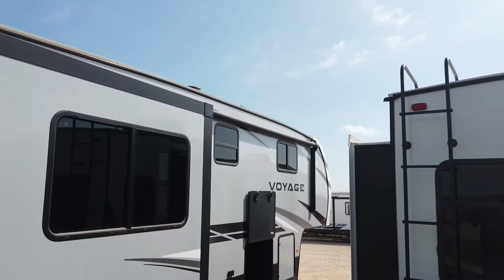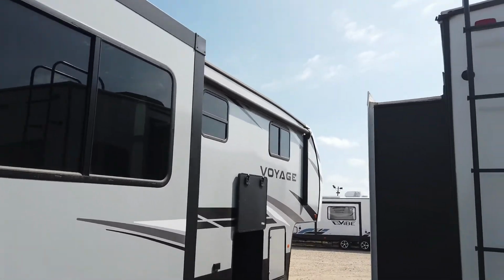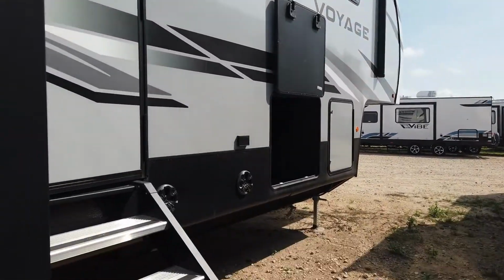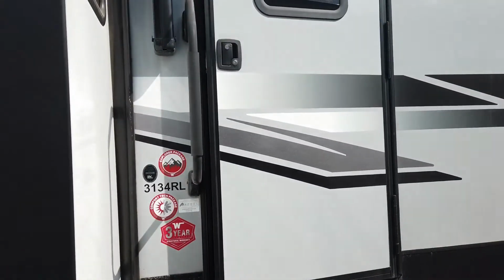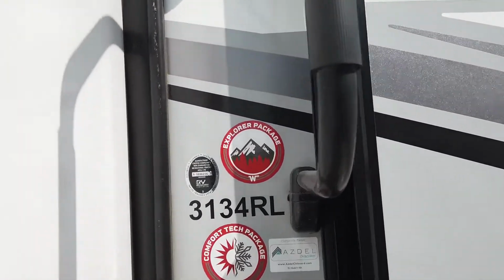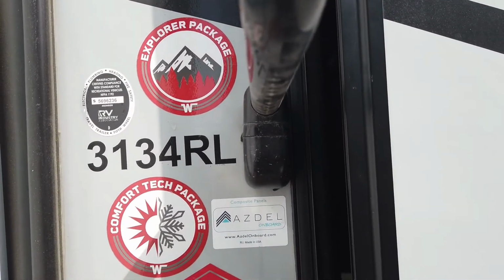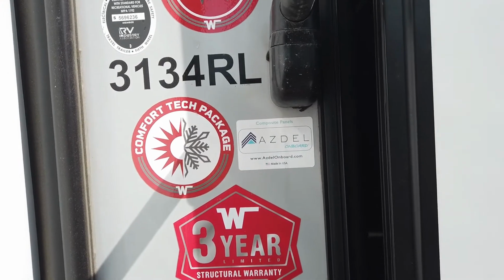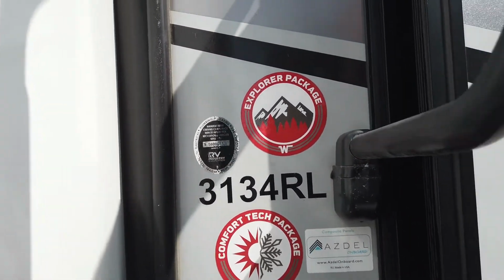Of course, you got a power awning across the first half of the front there. MORryde step above steps. This is a Winnebago 3134RL, Azdel sidewall construction, 3-year warranty, Explorer package, Comfort Tech package.